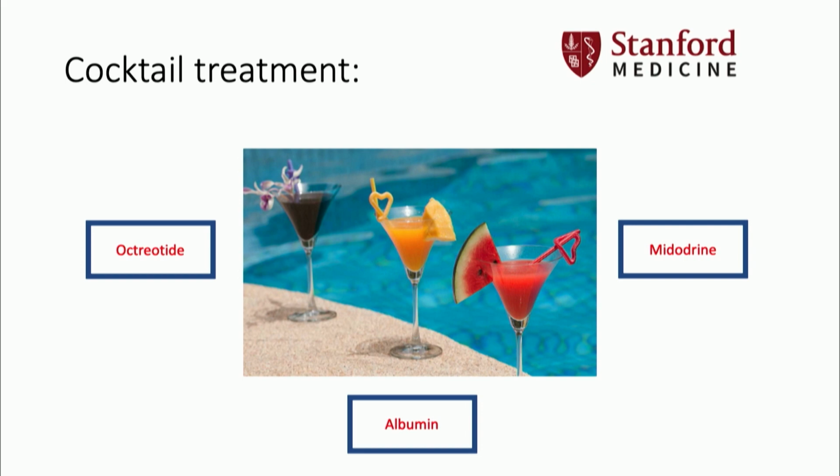As soon as our patient rolls in, we start giving them octreotide, albumin, and midodrine. The reason this treatment is used so widely is because it's widely available, easy to administer, and less expensive. But the answer to the cocktail regimen is it does not work. Meta-analysis has shown that it does not improve survival. It does not help in long-term reversal of HRS. In spite of this, we still use it because, again, it is less expensive. It's widely available in every pharmacy.